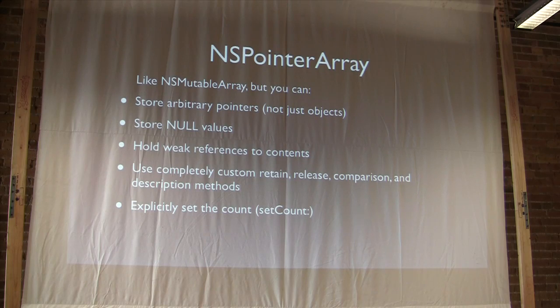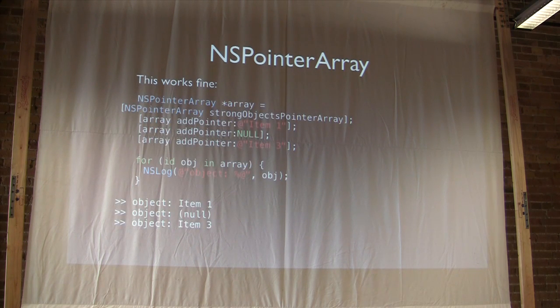And then one thing that's kind of fun is you can explicitly set the count. An NSMutableArray, if it's empty, has 0 things in it. Well, what if you want an empty array, but it's 100 things long, with placeholders? You can do that with NSPointerArray. You can call set count, and it will expand if the count you give it is bigger than the current count, and just fill the new slots with nulls. If you make it smaller, it'll automatically delete the stuff that you've cut off the end. Kind of cool.